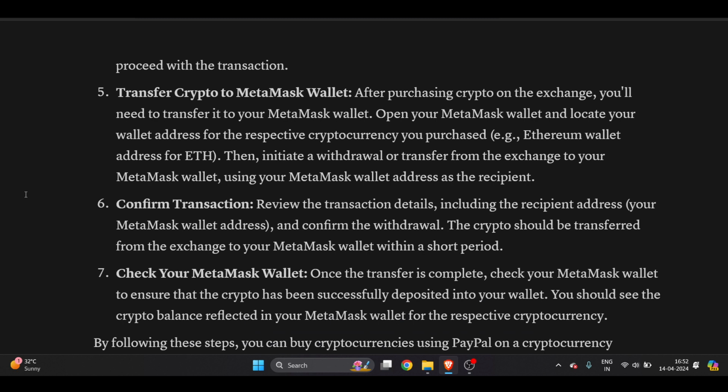Now, how will you transfer crypto to your MetaMask wallet? After purchasing crypto on the exchange, you will need to transfer it to your MetaMask wallet. Open your MetaMask wallet and locate your wallet address for the respective cryptocurrency you have purchased, right? It could be an Ethereum wallet address for ETH. Then initiate a withdrawal or transfer from the exchange to your MetaMask wallet, using your MetaMask wallet address as the recipient.